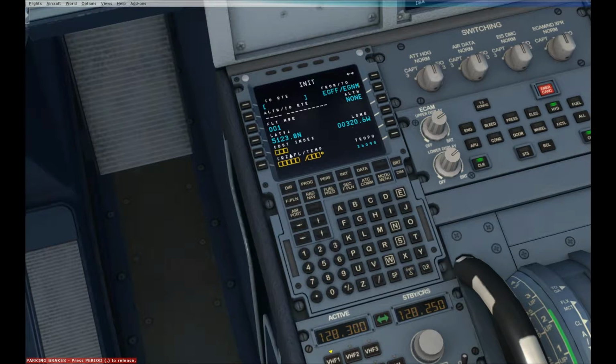It then wants a cost index. That is to do with the fuel efficiency. We'll take a number of about halfway, but let's enter a fuel efficiency of 40. And it wants a cruise flight level and a temperature for takeoff. So let's say we are going to cruise at 20,000 feet. And we will say that the temperature at the moment is 20 degrees. Now these figures of course can be obtained from an accurate weather map of the time you intend to fly. This is just a demonstration.